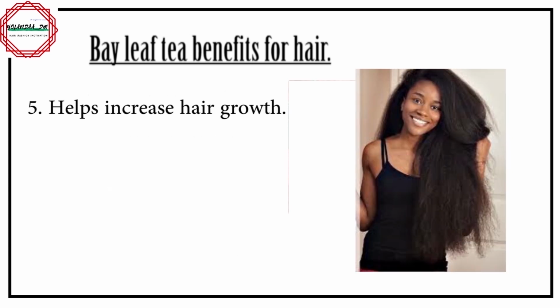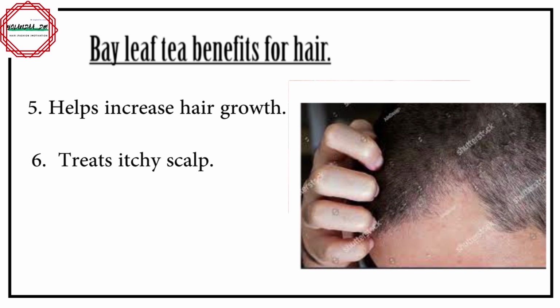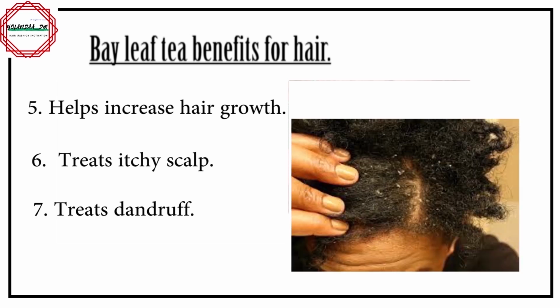5. Bay leaves have some good properties that help to increase the blood circulation in your scalp, which results in excess hair growth. 6. Bay leaves treat itchy scalps and skin. To treat itchy scalp and skin, grind the bay leaves, mix with any oil of your choice and apply it on the affected area. This helps with strengthening the hair follicles and also reduces the itchiness over the scalp or the skin. 7. Bay leaves can also treat dandruff.